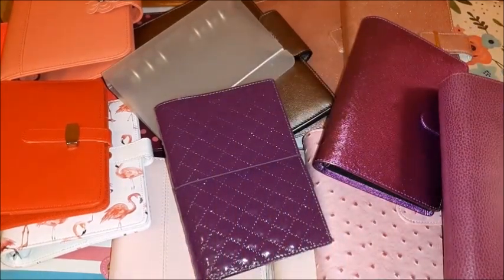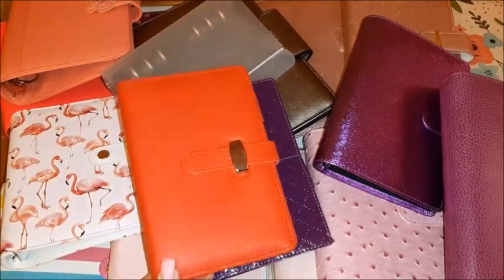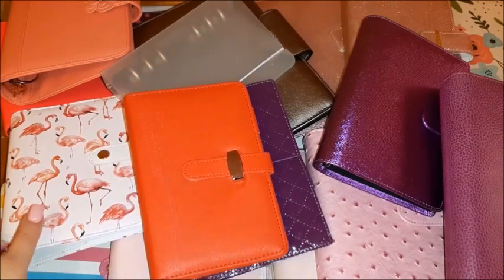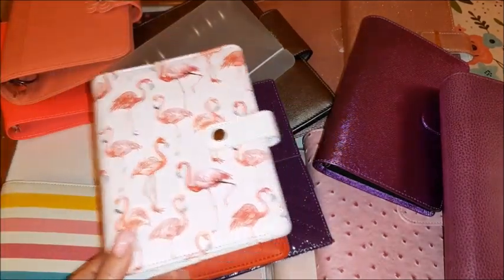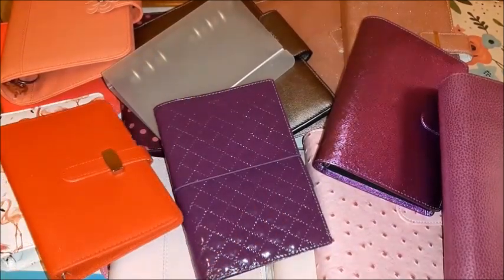And I have also experienced practically very cheap in price planners like this one or like this one, which I have got from eBay, and many others that I have tried out during the years.